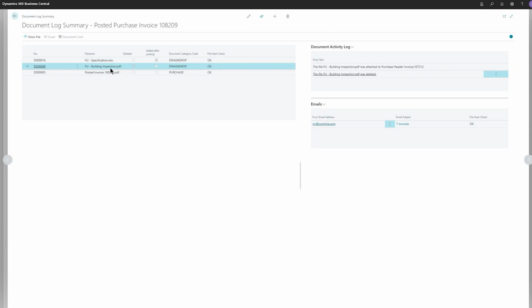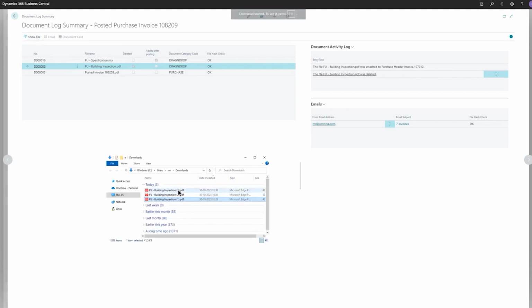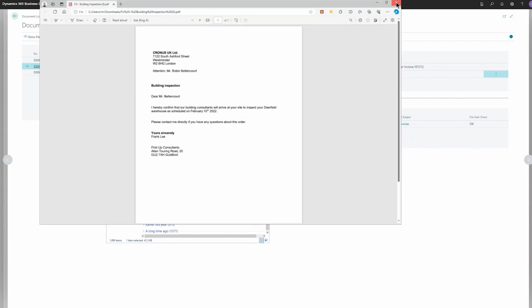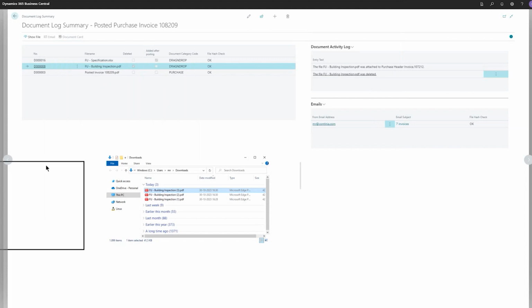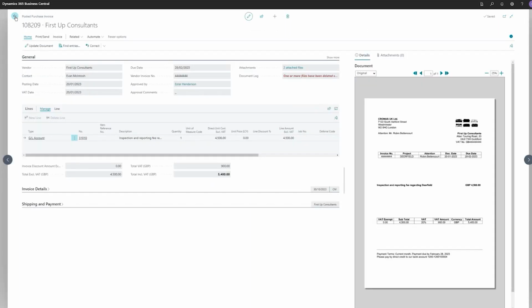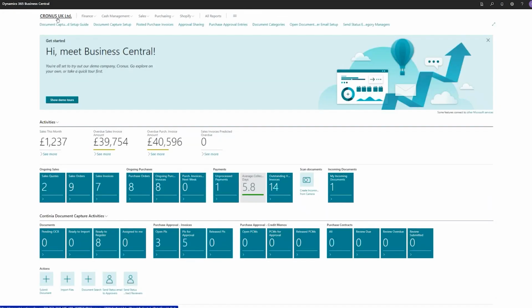Even though it was deleted, I can still click on show file, and then it's downloaded. If you look into my list here, see, just downloaded here at 1630. This is the file. I can open it. It is still present, but seen from a user perspective, it was deleted. From the backend, it is still very much alive. This helps us to ensure that we have the right data available.